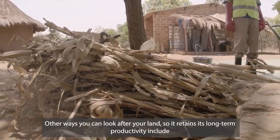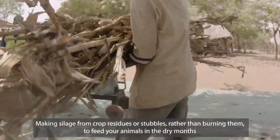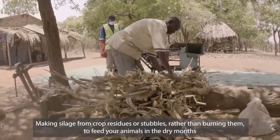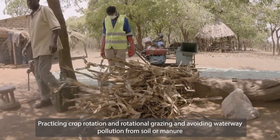Other ways you can look after your land so it retains its long-term productivity include making silage from crop residues or stubbles rather than burning them, to feed your animals in the dry months, practicing crop rotation and rotational grazing, and avoiding waterway pollution from soil or manure.